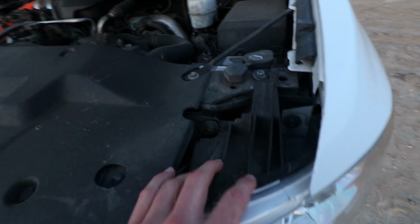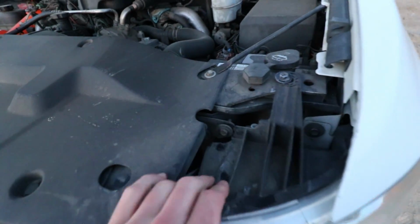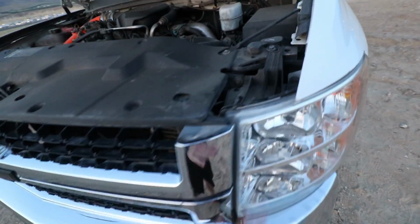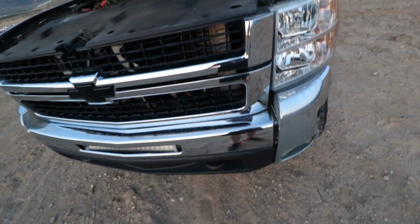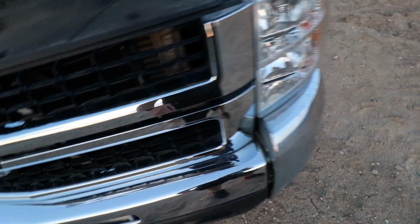As for the headlight, not a whole lot of damage, just broke that tab right there. We've already got new headlights, so that's not that big a deal. And then the front grille got busted. A bunch of the tabs got busted under there, so we'll be getting a new grille as well.